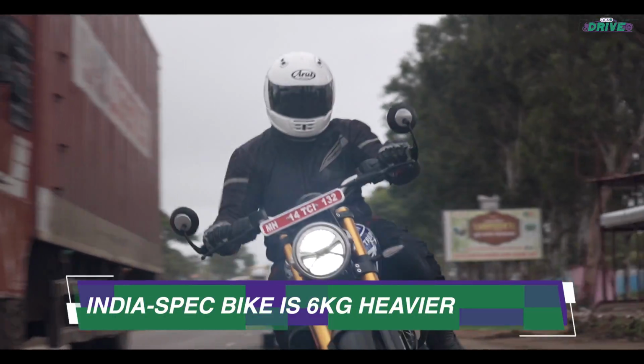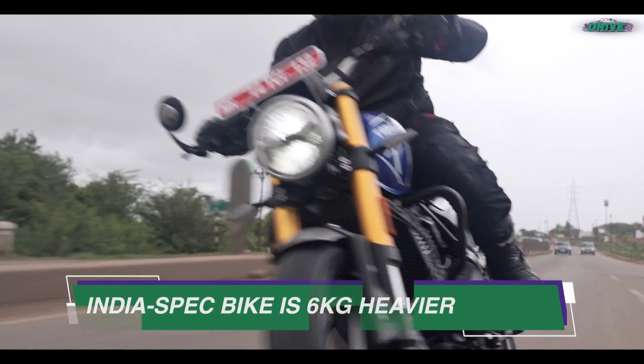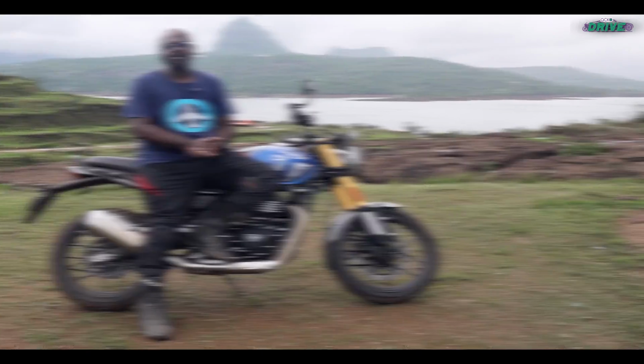In the city, this motorcycle feels very compact and agile, and direction changes also require very less effort on the handlebar. So in terms of handling, the Speed 400 is very impressive.